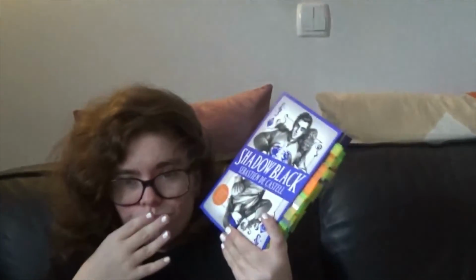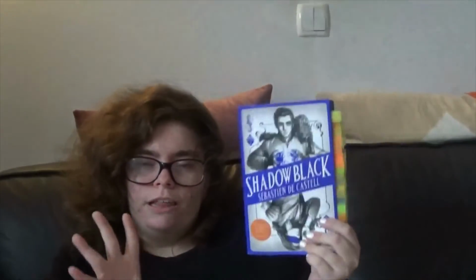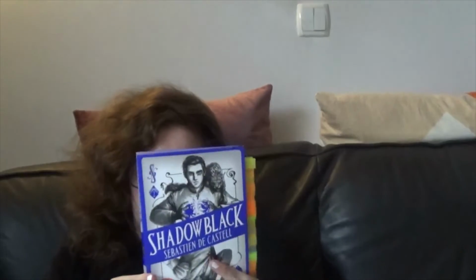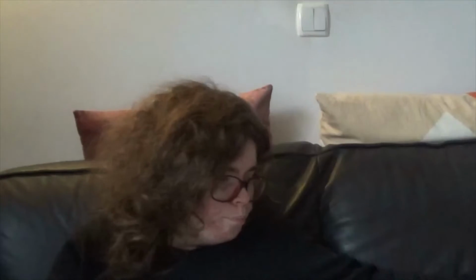Then I reread Shadow Black by Sebastien de Castell, the second book in the Spellslinger series, which is about Kellen, who in the first book is just about to take his mage's trial, but his magic starts to fail, so he decides to cheat and stuff goes from there.